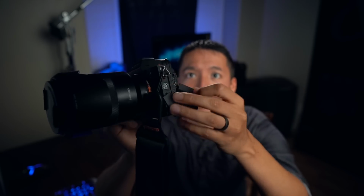I can actually open up all of them. And usually I do that on the A7 III whenever I'm attaching cables to it. But I just never liked how they were organized, and they're just very flimsy like this right now. Let me see if you guys can see. Yeah, I just never liked this setup.